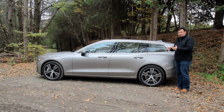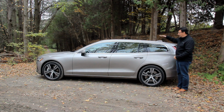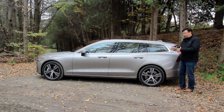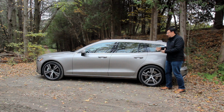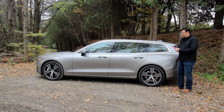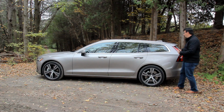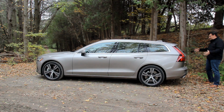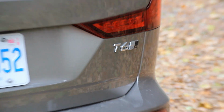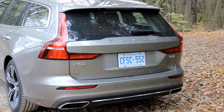Now, compared to the first generation V60, this 2019 version is actually lower and longer and a little bit wider too in its proportion. The end result is it really has a sleek, athletic kind of stance as well. I'm really quite impressed. When you look at it from the rear here, it just has a bit of a flare on the back. It looks really quite athletic and aggressive too.